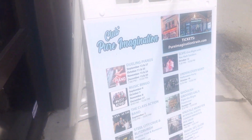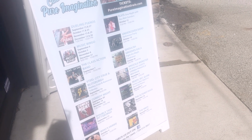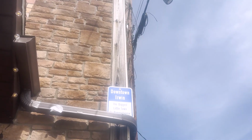Dueling pianos. You were right. It's a piano bar. It's pretty cool. It looks nice. Maybe we'll have to take Corey and Rachel here. We'll give you guys our honest review after we come to the place sometime. The biggest little town in Pennsylvania.